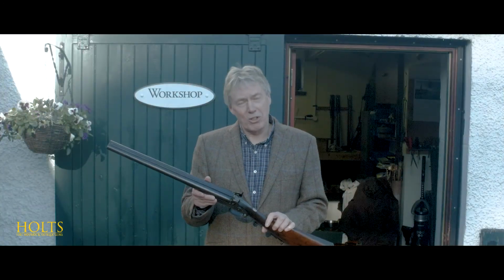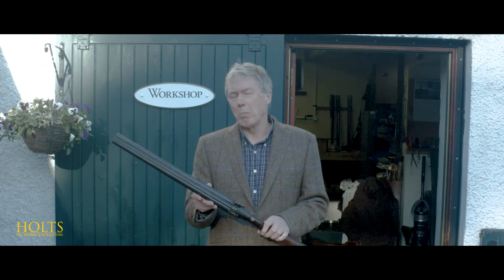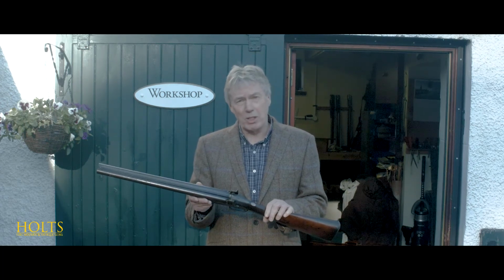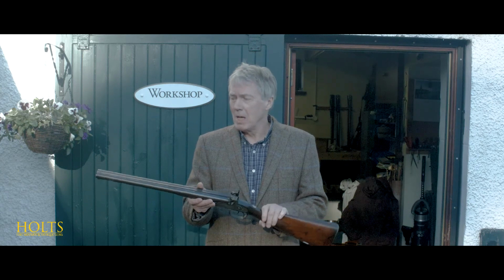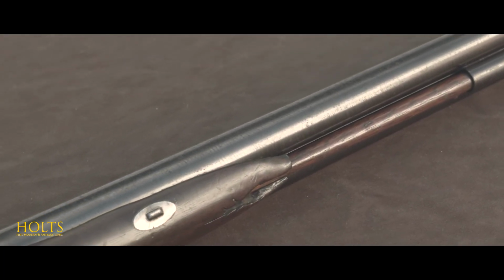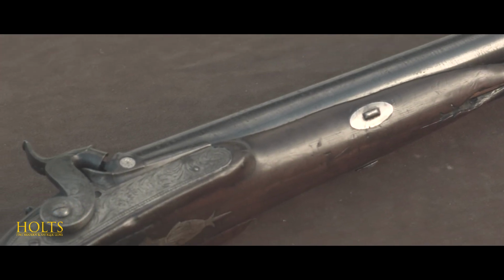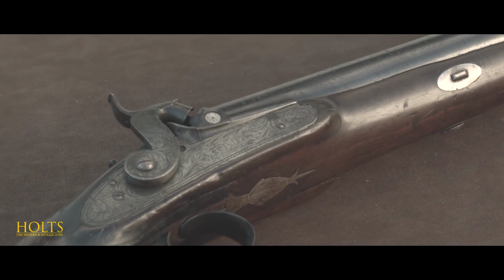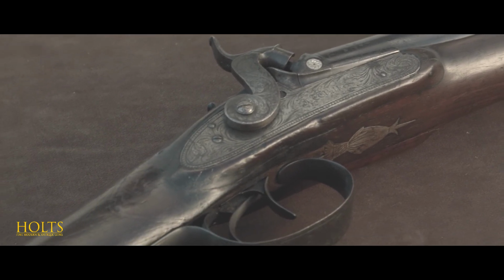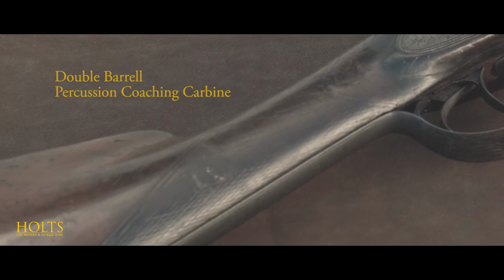This is another really interesting gun that a customer brought in. At first glance, it looks like it's a double-barrel percussion shotgun about 1820 by Walker of London. It looks like perhaps the barrels have been cut down at some stage. But on close examination of it, the barrels have never been cut down in this gun. It's been deliberately built with barrels of around 19 inches long. This is not a double-barrel percussion shotgun. This is a double-barrel percussion coaching carbine.